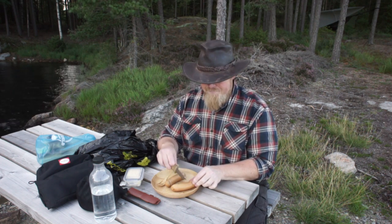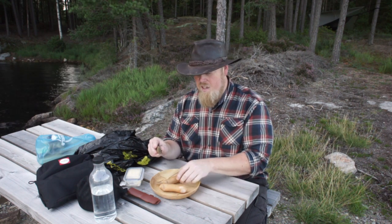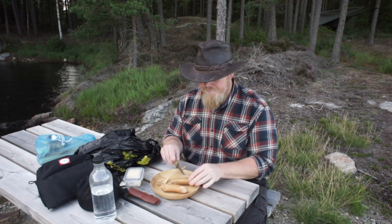Usually when I go camping I don't have this kind of furniture, but in this particular spot there's a table. That's actually quite nice. It makes cooking a little bit easier.